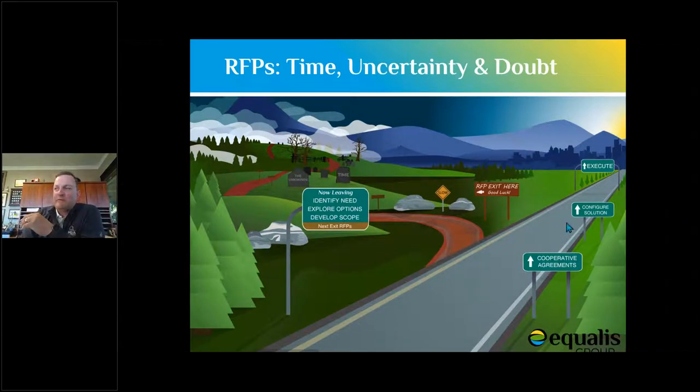And that's what this sign right here is all about. Help you configure the best solution for you, for where you are now, where you're trying to get to, and whatever limitations you have along the way. And once that configuration process is done, because you're working with a vendor who has a cooperative agreement, you can just go ahead and enter into the contract. You can execute the implementation of whatever solution it is that you configured.